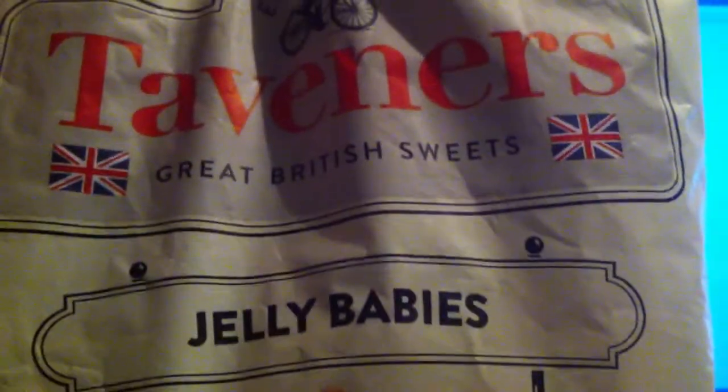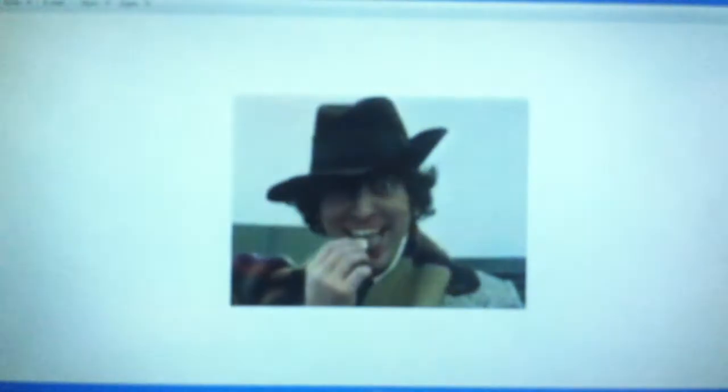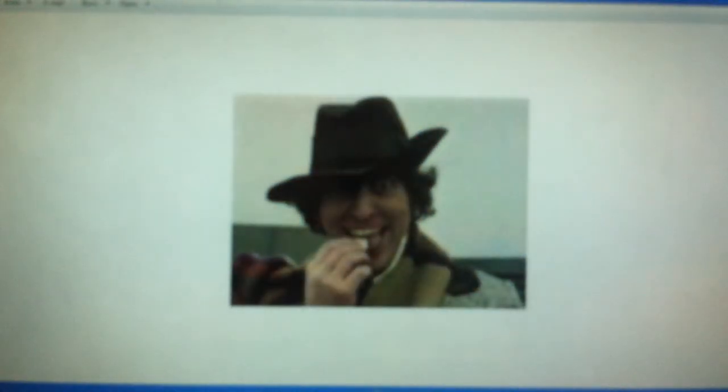Presenting Taverner's Jelly Babies. Great British sweets established 1904. No artificial colors and flavors. Finally, I get to try the Doctor's signature sweet. And yes, that's a picture of the fourth Doctor, Tom Baker, which I will be getting to eventually.